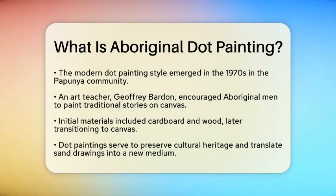The modern form of dot painting emerged in the 1970s, particularly in the Papunya community, 240 kilometers northwest of Alice Springs. An art teacher named Geoffrey Bardon encouraged the Aboriginal men to paint their traditional stories on canvas and board. Initially, they used materials like cardboard and wood, which were later replaced by canvas. These paintings were not just artistic expressions, but also served as a way to preserve cultural heritage.